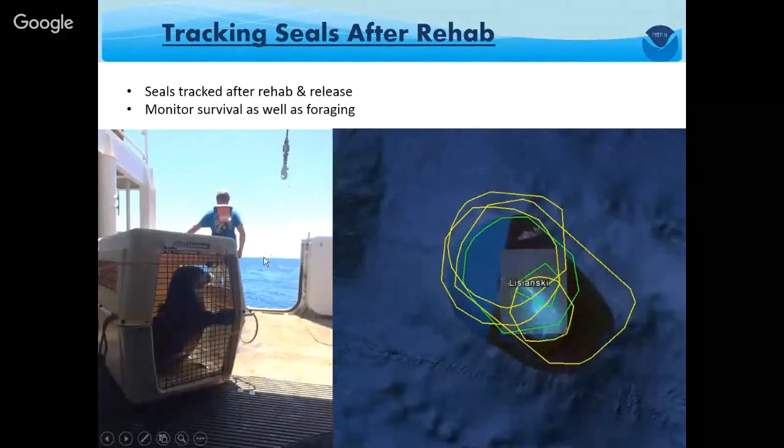And then, of course, we've got to take them back. And when we have put in all this investment to rehab an animal and we're taking them back, we want to be able to track their survival and how they're doing once we put them back. So this is one of the juveniles after it's nice and fat and happy and going back home to Lisiansky Island. And you can see this little device on its back. That is a smaller, simpler satellite tag that we put on animals.